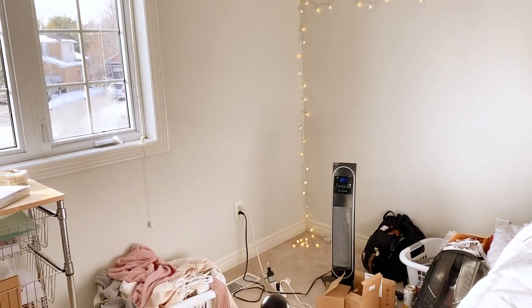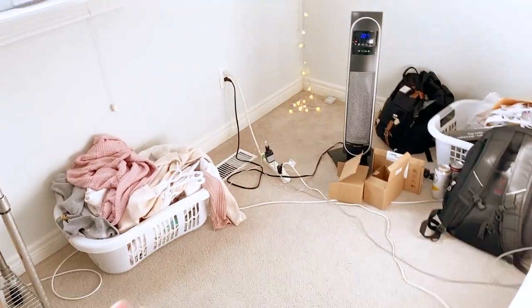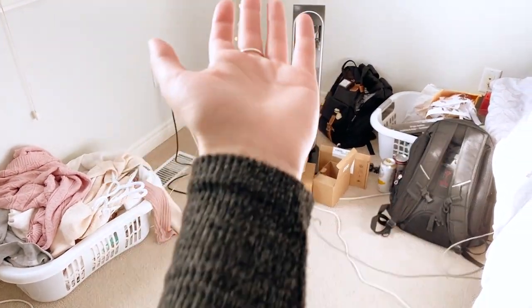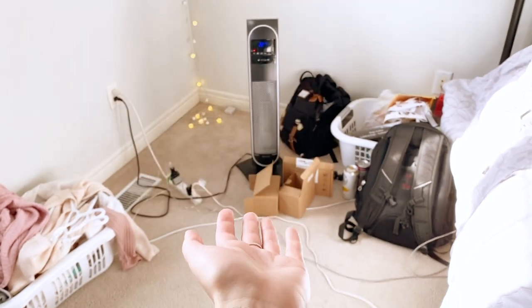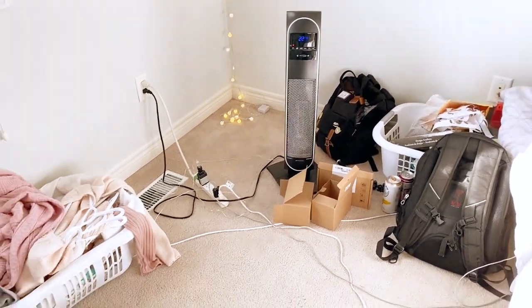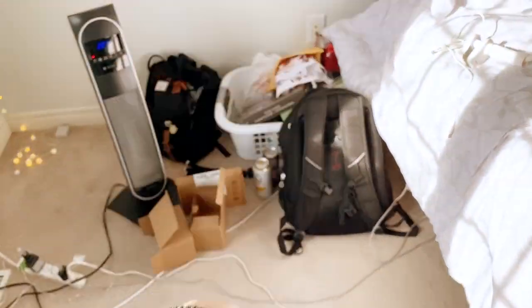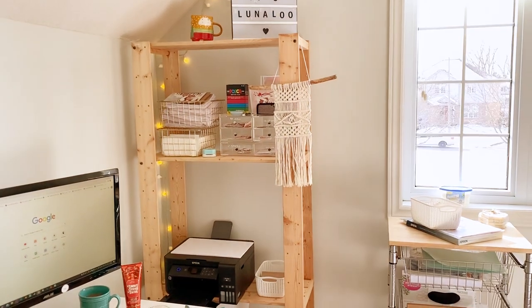And then we're just gonna ignore this disaster over here. This is my explosive cable management at the moment. My heater, because it gets so cold in this room. It gets really, really cold in this room. And then clean clothes I have to put away and a bunch of random stuff. That is my room and it's coming along nicely.